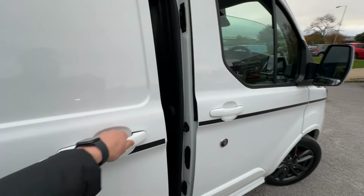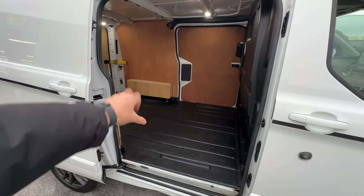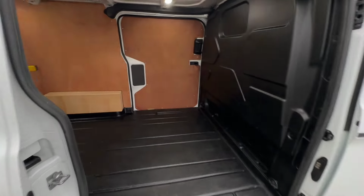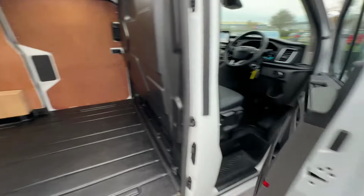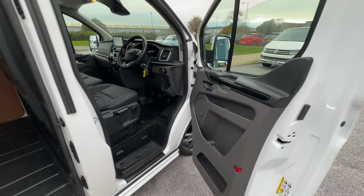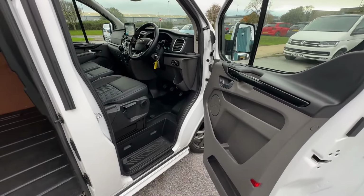If I open up the driver's side loading door, this gives you just then another aspect of the load space from this side. It actually feels very weird looking inside a Transit Custom from this side because I'm just so used to not being able to gain access from here. If we open up the driver's door, then we can start to have a look inside the cab. So again, some really nice features inside here, standard and, as I say, some optional things on here as well.